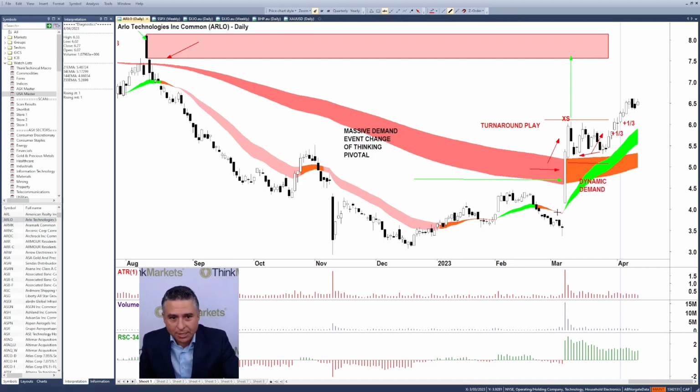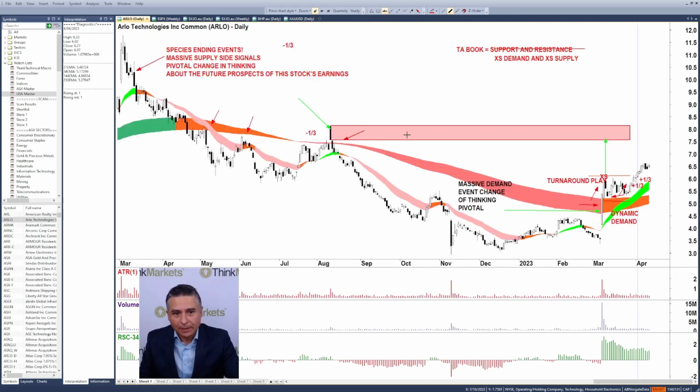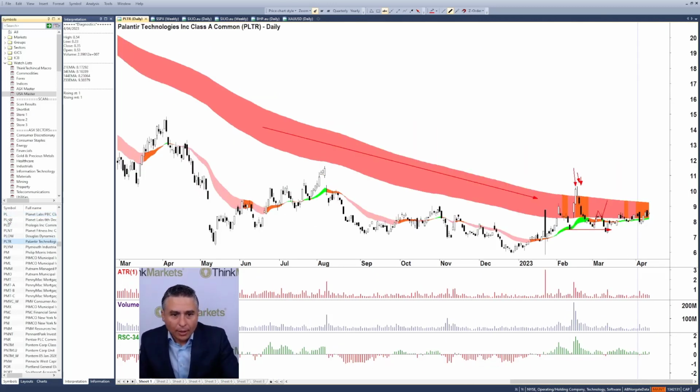Look, I better stop scuffing up the screen because I think we get the picture. A little bit of supply up here, but I think we're okay in the meantime. Let us move on to PLTR, which is looking okay, isn't it, Jimmy? It's looking okay, not amazing.